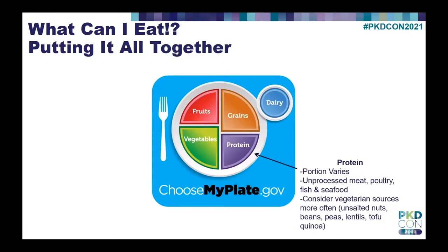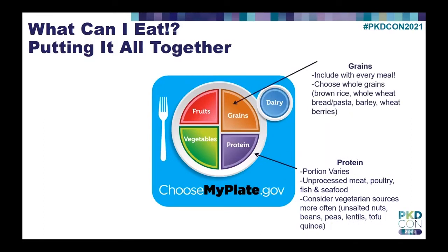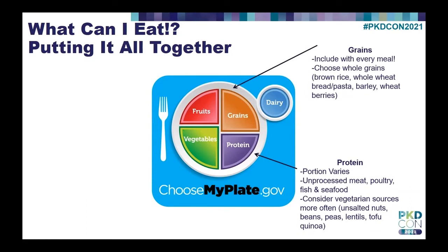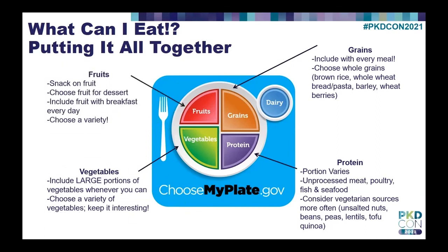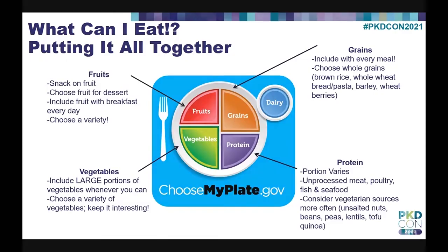So we want to be choosing unprocessed meats, poultry, fish, and seafood, or working on incorporating more of those vegetarian sources. So grains, we want a little bit with every meal, choosing primarily whole grains. Those are going to have more fiber and other good nutrition. And then we want half of our meal to be veggies, or fruits and veggies are going to be half of our plate. So really working to include some of those with all of our meals.